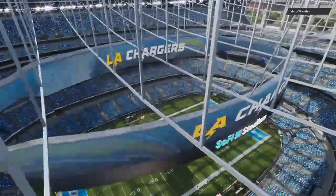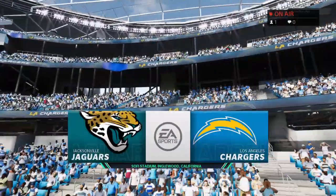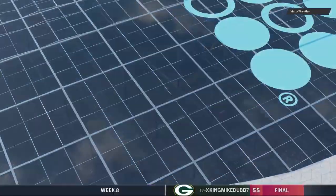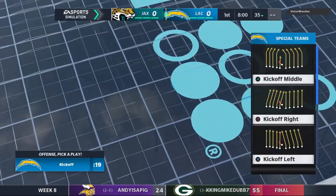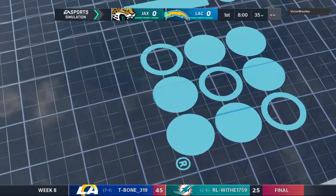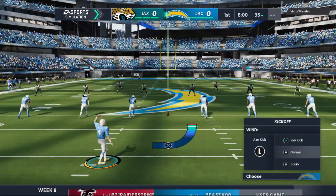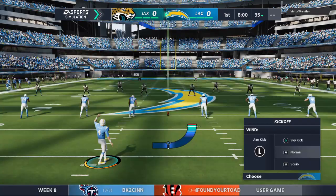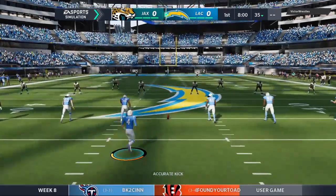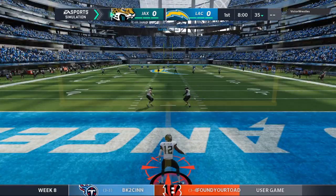It was once just an idea until breaking ground in November of 2016, and now here it is in all its glory. Spectacular SoFi Stadium here in metropolitan Los Angeles. Today, we're set for a good AFC matchup between the Jacksonville Jaguars and the Los Angeles Chargers. Lurching closer toward the midway point of this NFL season, and we're underway on EA Sports.